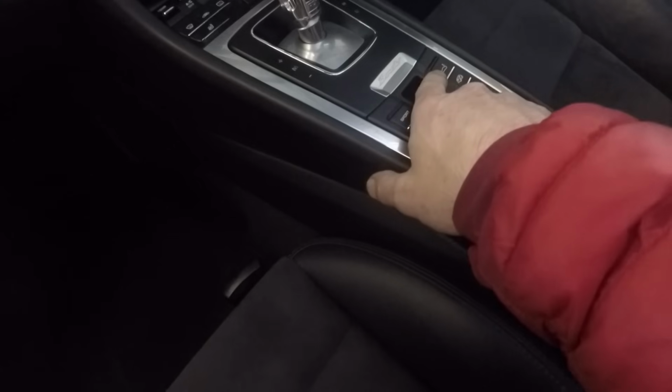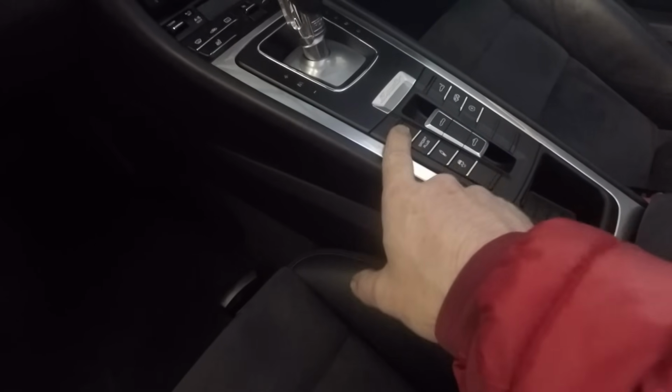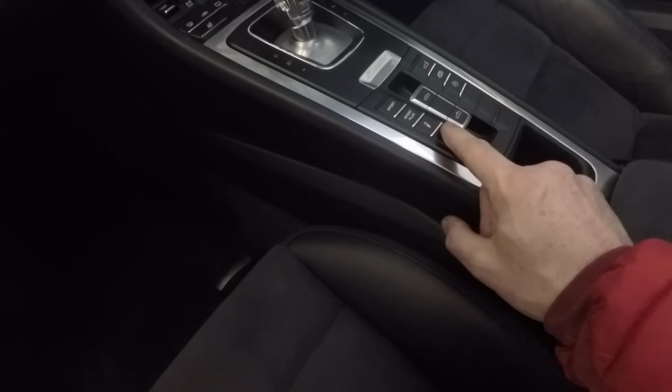You've also got the spoiler manual control there, start stop system, which switches off if you go into sport mode. Sport mode is basically how the car should be, and when you're not in any mode, it's basically just to get it through the emissions. Traction control there, which I wouldn't really mess with on the road.